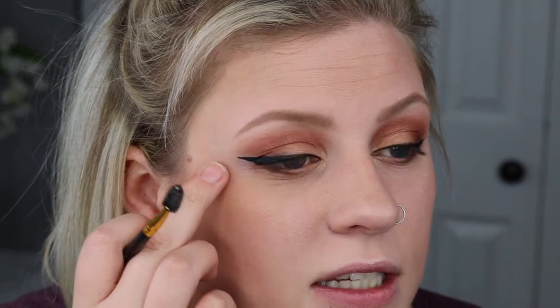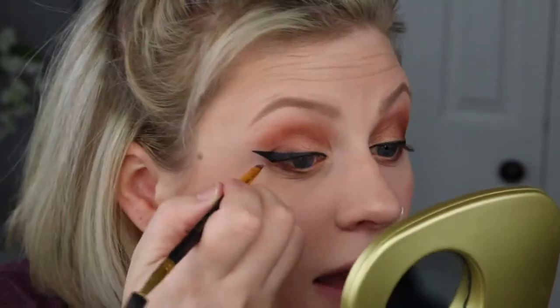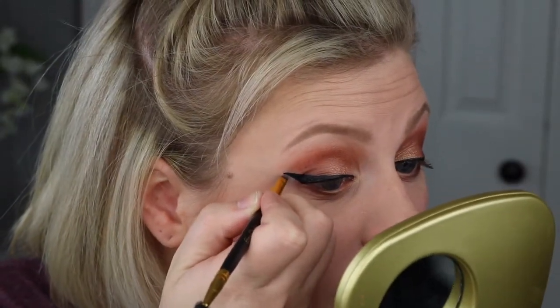So this wing didn't come out as sharp as the one with the tape did, and for obvious reasons. But the good thing about this is that you can easily go in with a little bit of concealer, especially if you haven't done your foundation yet, and just make a sharp line with that concealer, kind of like you're cleaning up your eyebrows. Or you can take a little bit of eye makeup remover or micellar water or something like that, and just sharpen that up.